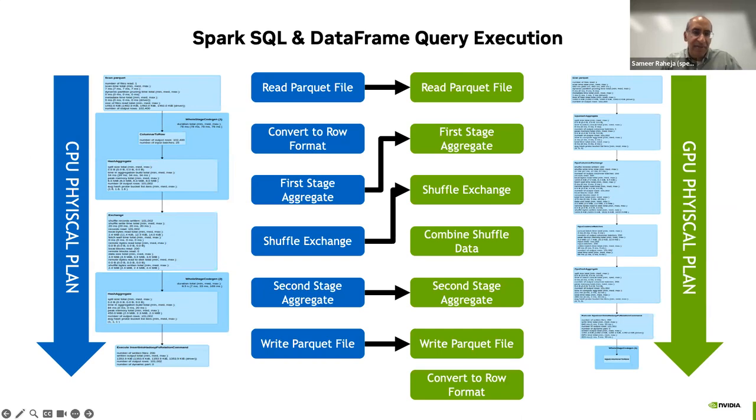To go into a little more detail on that particular query, you can see the comparison between the CPU physical plan and the GPU physical plan. In both cases, we're reading the parquet file. We do not need to convert parquet to row format because we operate in a columnar fashion on the GPU. We do the aggregations, a shuffle, a shuffle combine, and a second aggregation stage. We write out the parquet file, and then we convert data back to the row format for the CPU. I know it's very small, but on the left and the right, you can compare the Spark DAGs, and you can see on the right-hand side the nodes in the DAG being replaced by GPU operations.